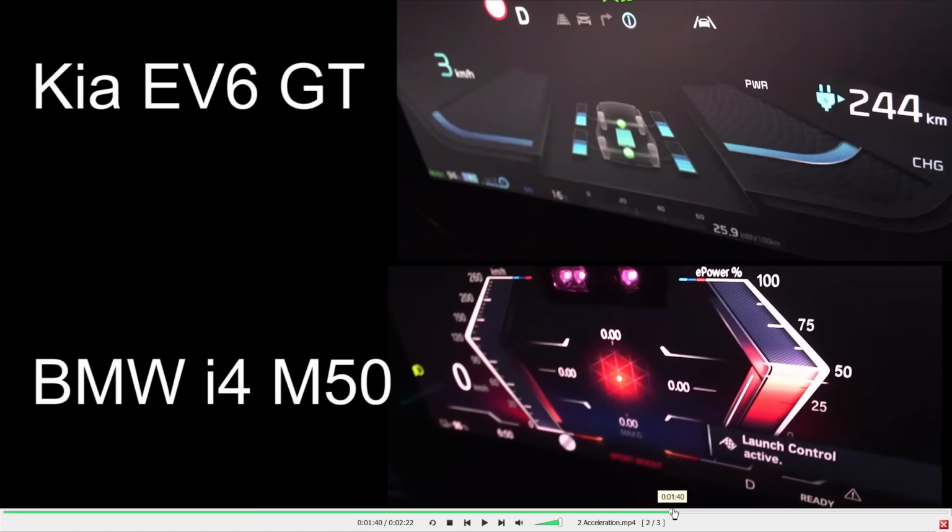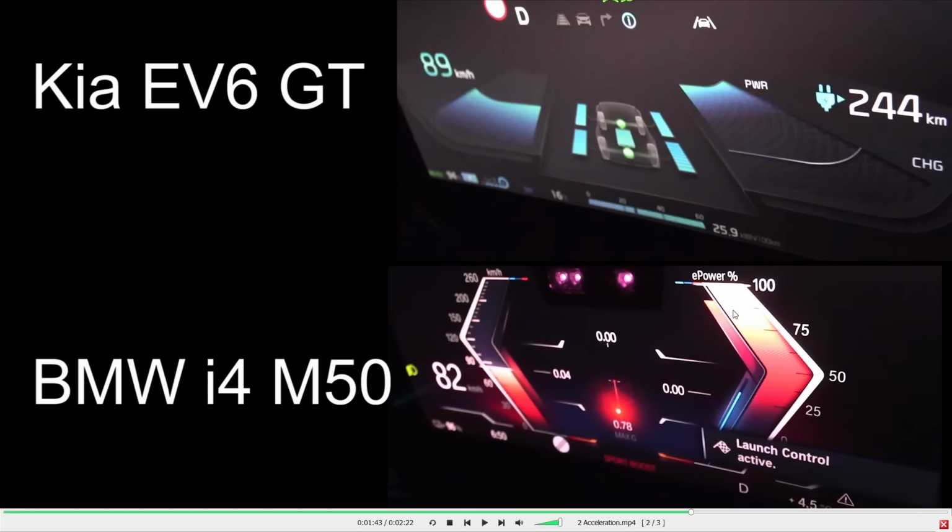That's probably what it's doing: at lower speed it will pump the torque up, and that's why you get a flatter curve, whereas the EV6 GT is somewhat dictated by the RPM and the maximum torque there. I'm not sure if it's the battery, but it's just a different curve. I haven't prepared the data, but you know what it looks like.